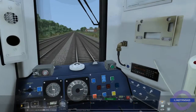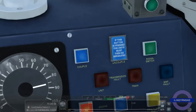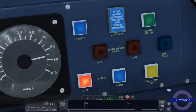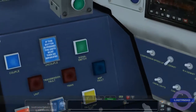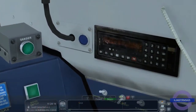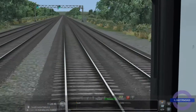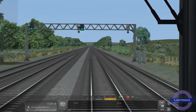Hasn't noticed something. What does that say? If this button is pressed, the units must then be separated. Yes. Train. Oh, that was a bad idea.